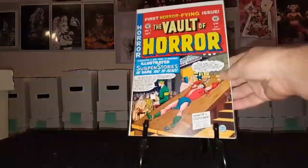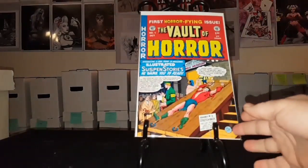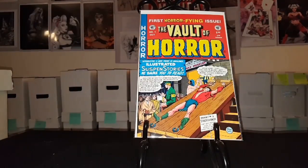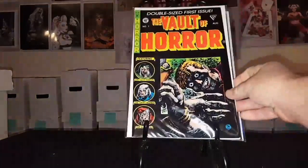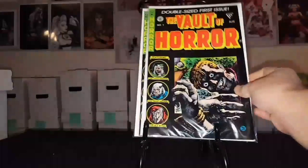Up first, Vault of Horror #1. This one here is a thinner, regular size comic. I believe this is volume, I want to say 1, or #3, but don't quote me on that. Up next is a Vault of Horror issue #1, double-sized first issue. I have 2 copies of it, and this one here is a little bit thicker.